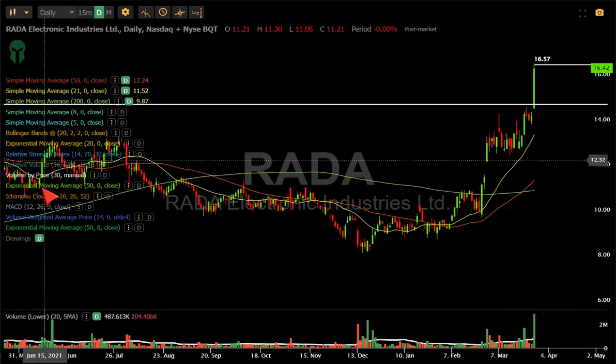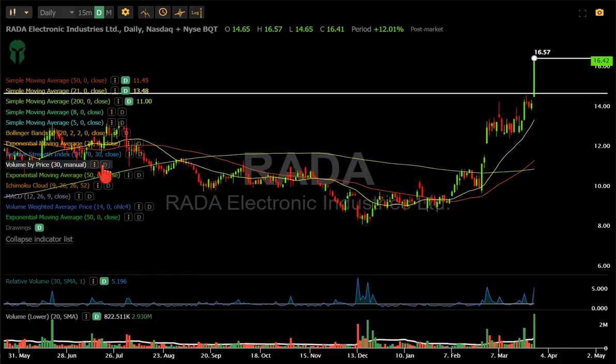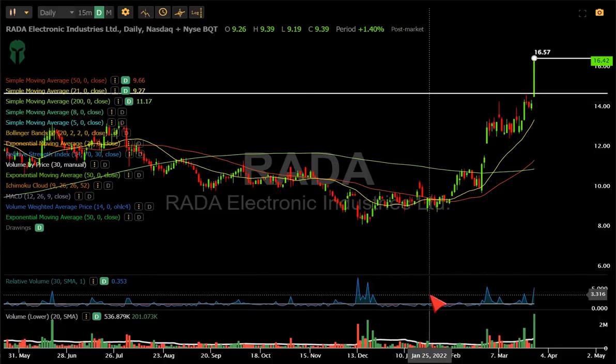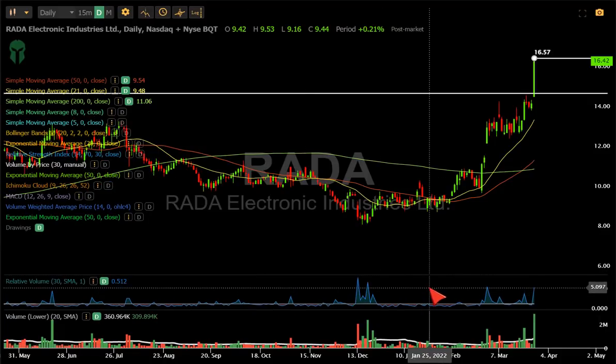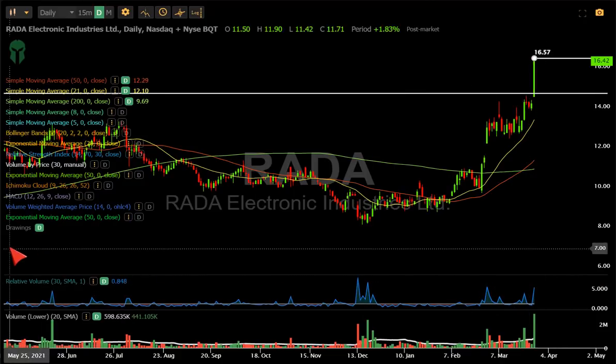Remember this very quick tip. If you just want to see where you are relative to volume of what's been going on, simply click the relative volume button. They make it simple enough. You can just look and see right where you're at. In this case, you're right at 540. So you're 5 times average daily volume.